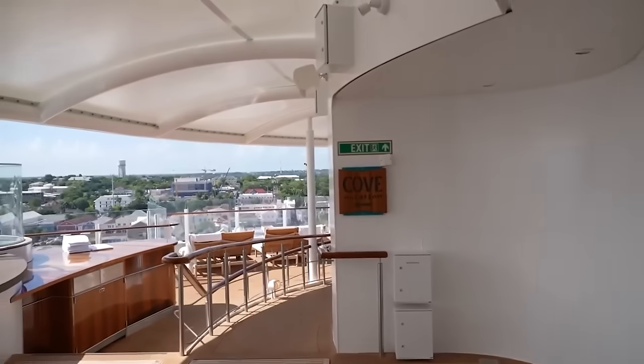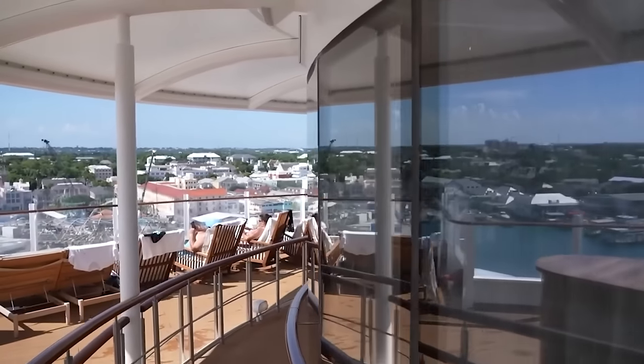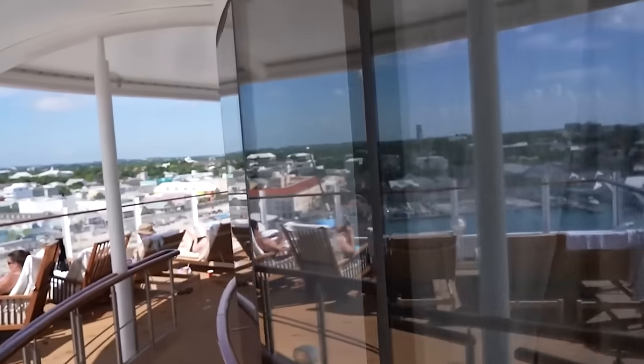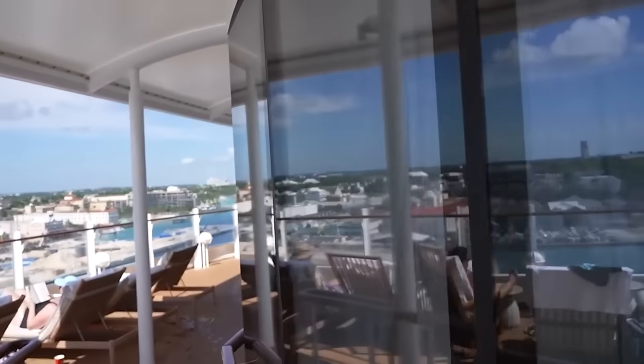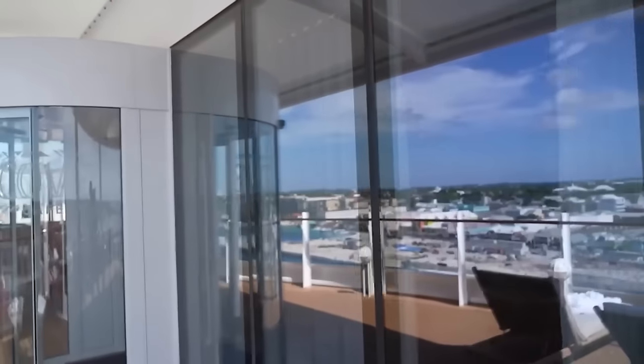Oh, it looks like the Cove Bar itself is not open right now. And then we're headed over here to the Cove Cafe. This is the coffee shop. And this is kind of hard to get to. I think the only way you can get to it is by walking the entire way around through the adult section.